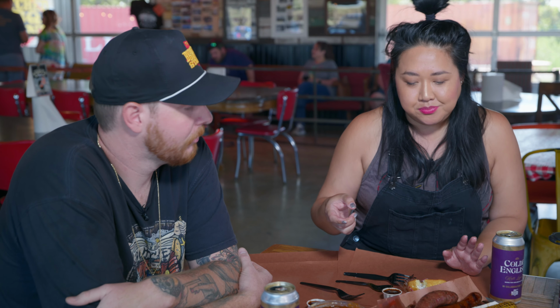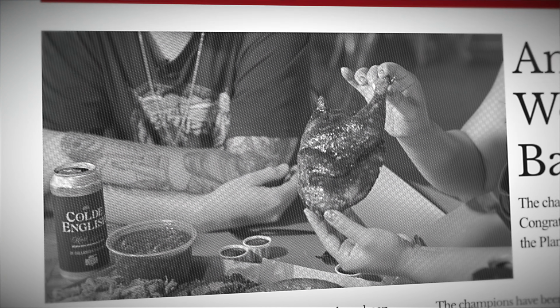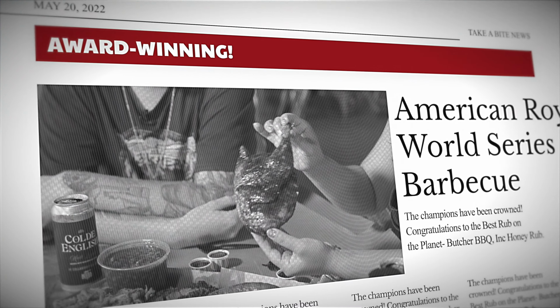We were just talking about this. We do a two-stage rub on it. It's our honey rub and our grilling addiction. Your award-winning honey. Award-winning, best on the planet. And then we mop it about three-quarters of the way through the smoke process and put it back on the smoker to set the sauce on it. But that's really the only thing we sauce, just the chicken. Everything else is just rubs.